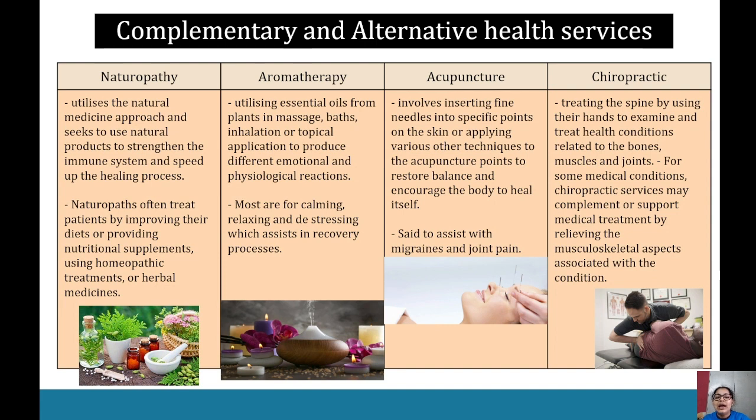Aromatherapy utilizes essential oils from plants in massage, baths, inhalation, or topical application to produce different emotional and psychological reactions. Most are calming and relaxing, therefore de-stressing, which assists in the recovery process. We also have acupuncture, which involves inserting fine needles into specific points on the skin and applying various other techniques to the acupuncture points to restore balance and encourage the body to heal itself. It is said to assist with migraines and joint pain.